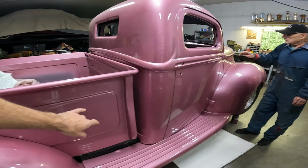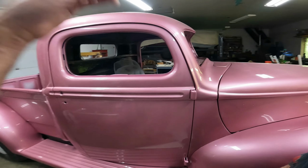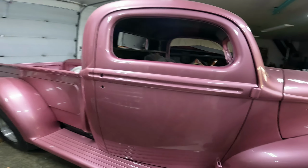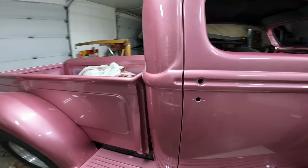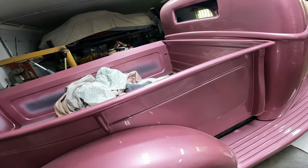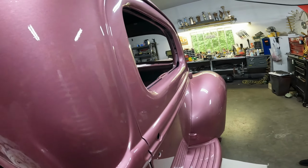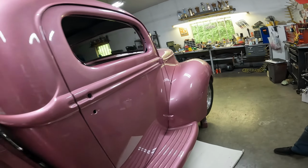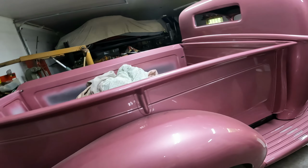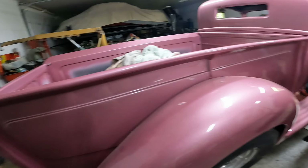There's places where some panels haven't been sanded. I don't think I did much sanding on the cab, because that stuff's all pretty easy to get to once it's put together. But it gave you a chance to get this far with it. Yeah, all of this is easy to get to, and the only real concern is down into these edges. But we've got some pretty small little polishing tools, and we can get most of that knocked out. That's not a big deal.